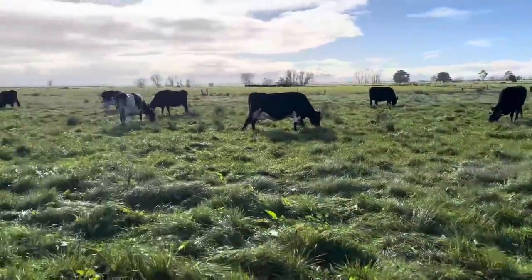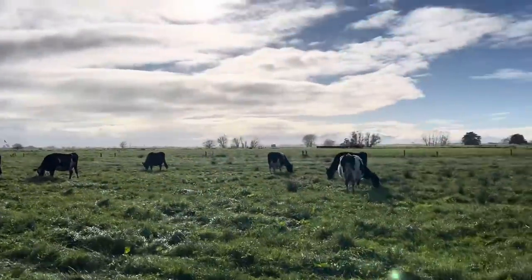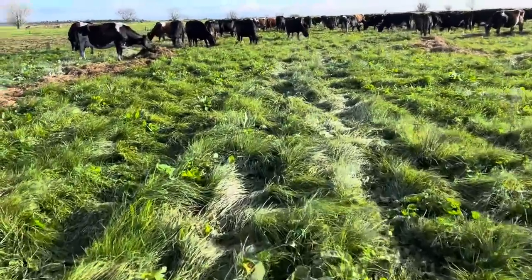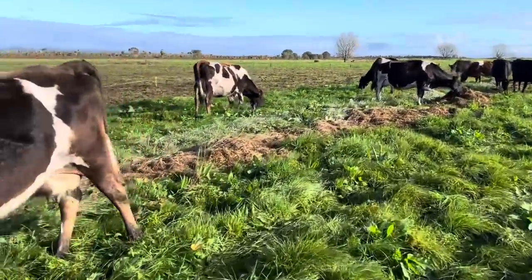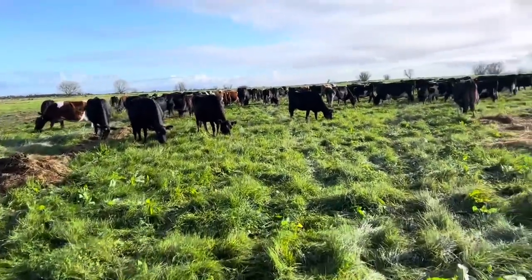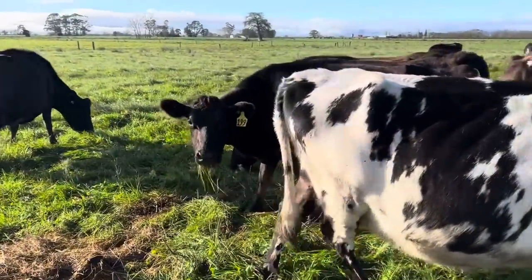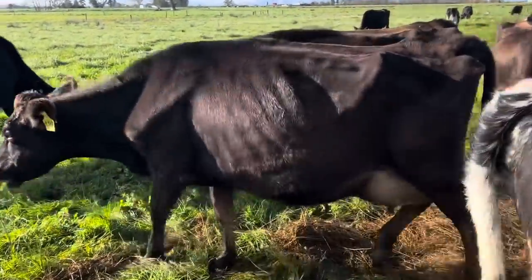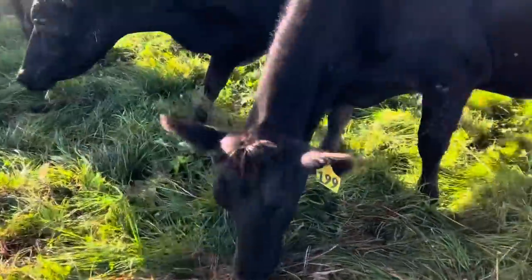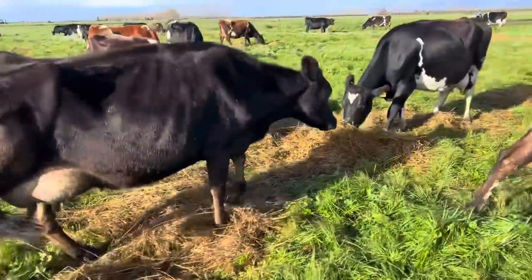Another 6 cows out of here today. Numbers are decreasing quickly. Got another 2 heifers over there as well. So it's 8 today. Right, look through the calves, cows. When I'm looking for cows, I'm not looking for the number. I'm looking for if they've calved. Come on, girl. She's calved there.